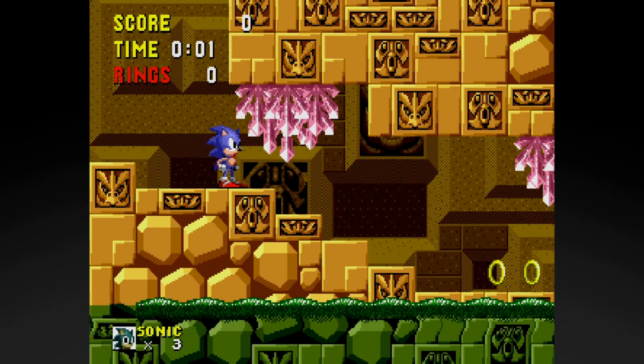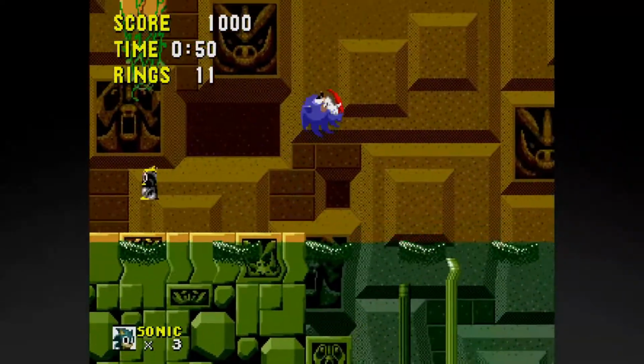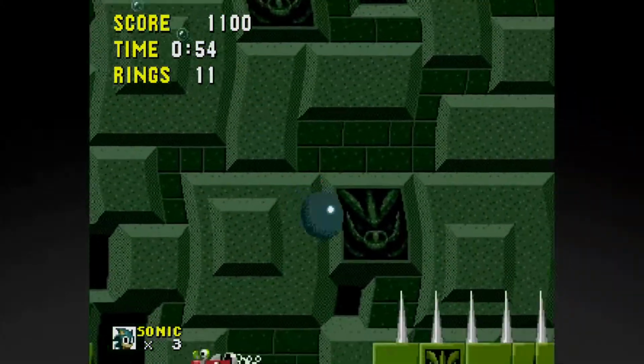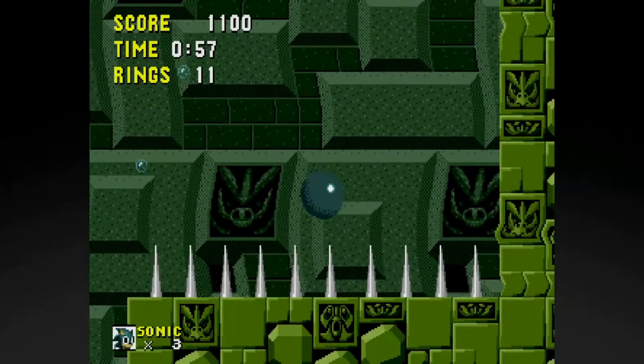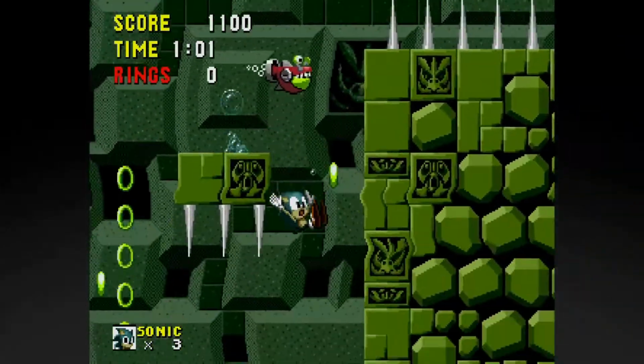Oh no. Oh, not already. No, not already. I thought the stage was later in the game, not the 4th stage. Most of the stage is underwater, and when Sonic is underwater, he moves slow and he's clunky. If you don't move fast enough to get an air bubble, you drown.